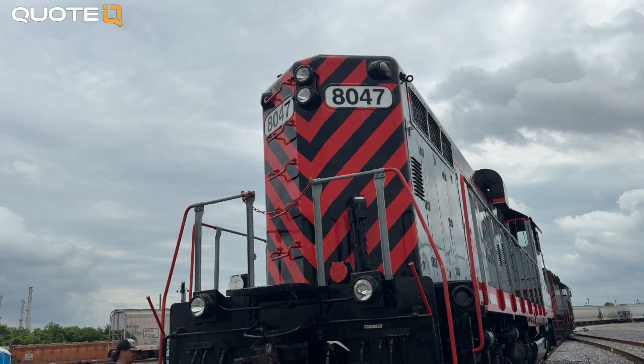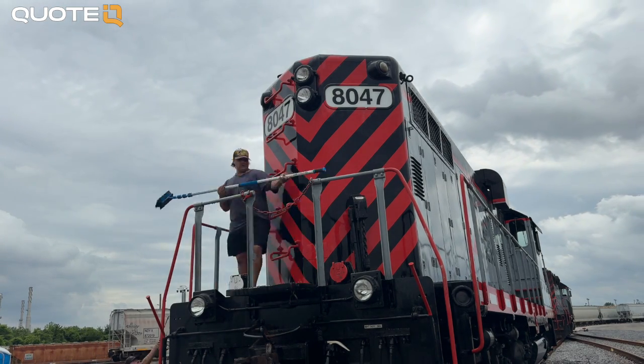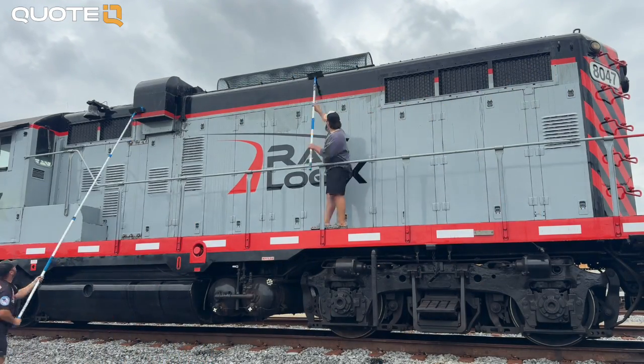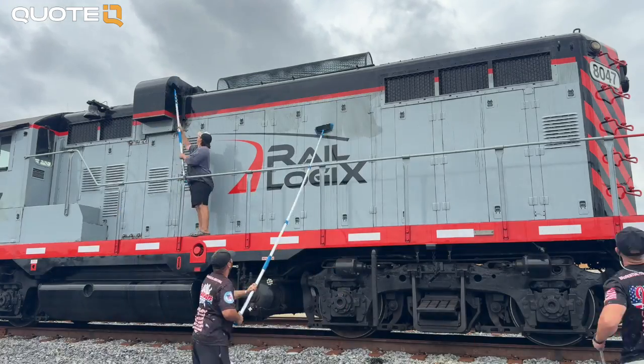So we applied our degreaser, which was Hotter Than Hell. We used a brush. We rinsed it in small sections, as small as possible, so that way we could avoid drying. And we just kind of rotated that way.